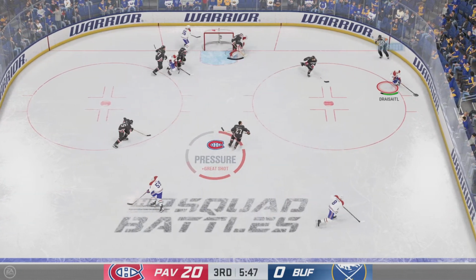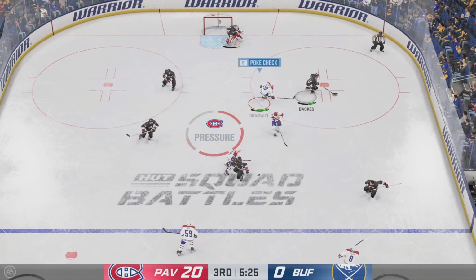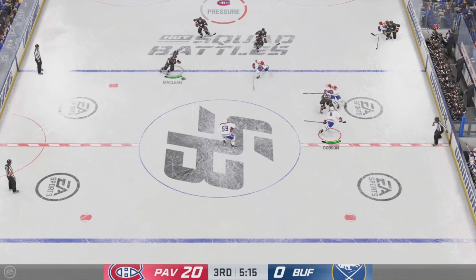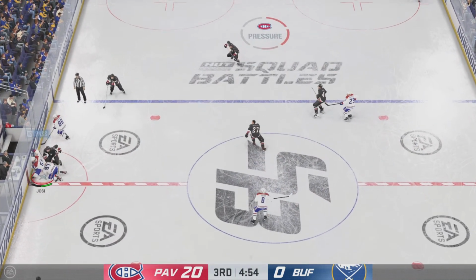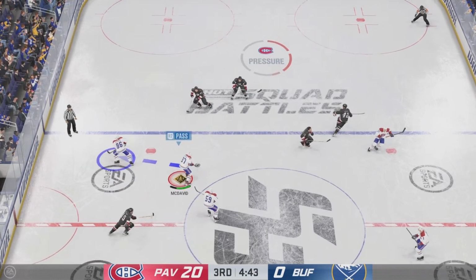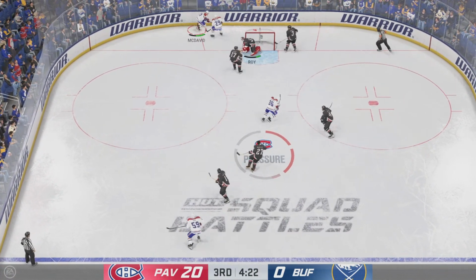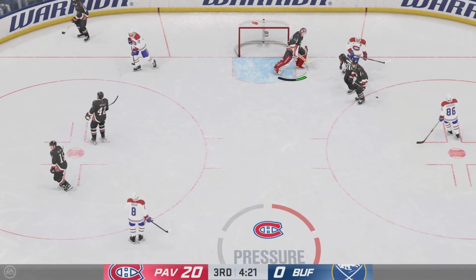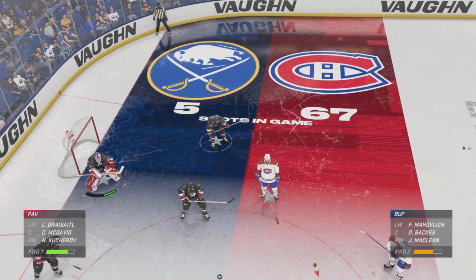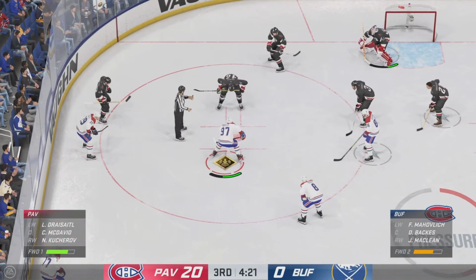Hammers one. Oh, turns it aside once again. Puck scooped up by Backus. And he takes the dish. Can't stay on his feet after that hit. Moves it to McDavid. And he loses control of the puck. Puck is frozen, and we get a stoppage in play. The Canadians are in the home stretch of this one, leading big time in the third.